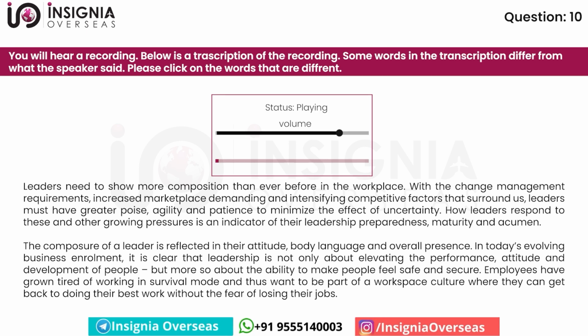Leaders need to show more composure than ever before in the workplace. With the change management requirements, increased marketplace demand and intensifying competitive factors that surround us, leaders must have greater poise, agility and patience to minimize the impact of uncertainty. How leaders respond to these and other growing pressures is an indicator of their leadership preparedness, maturity and acumen.